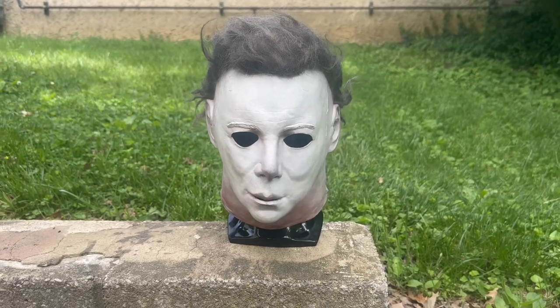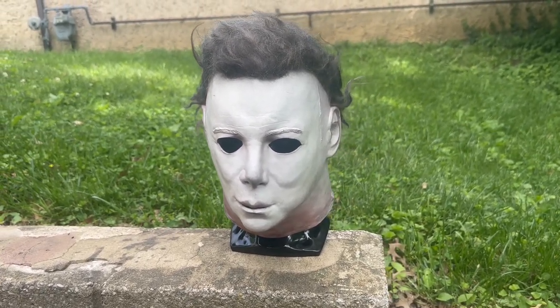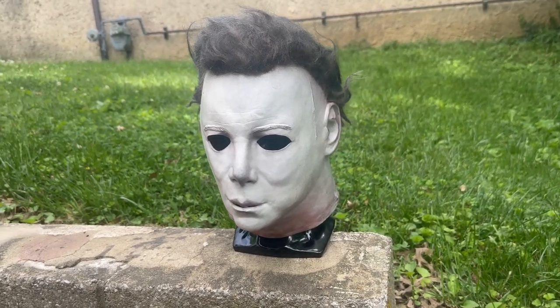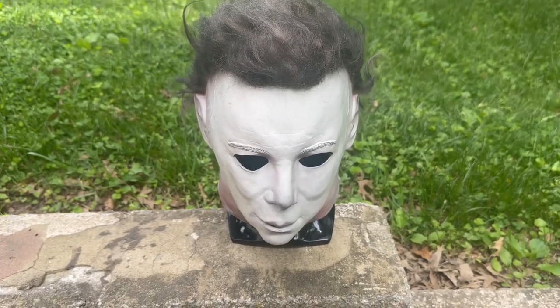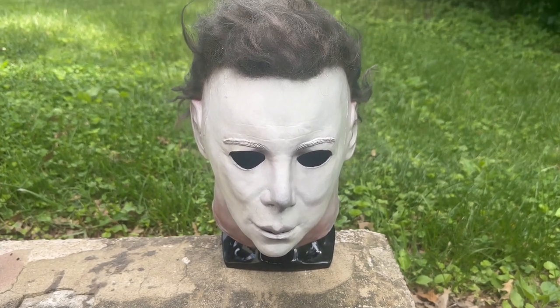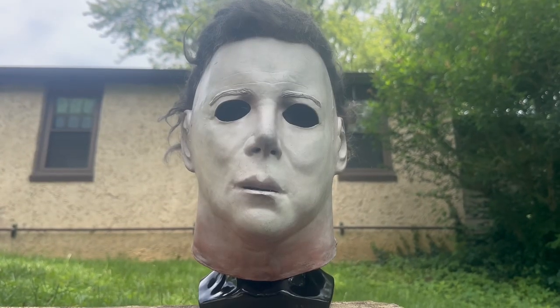This is my NAG PS78, which stands for Phone Scene 78, and is one of the most iconic looks of Michael Myers. This mask was converted H1 style by none other than James Carter. James Carter is viewed as the best artist when it comes to the conversions of these Michael Myers masks.